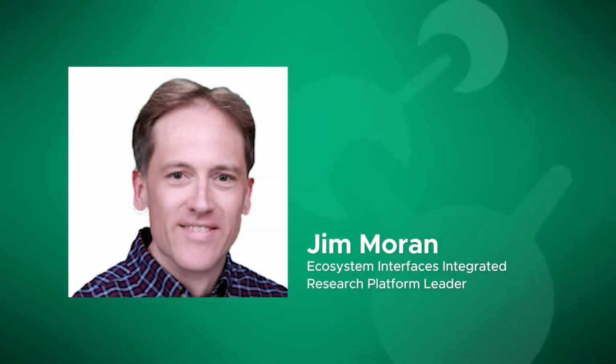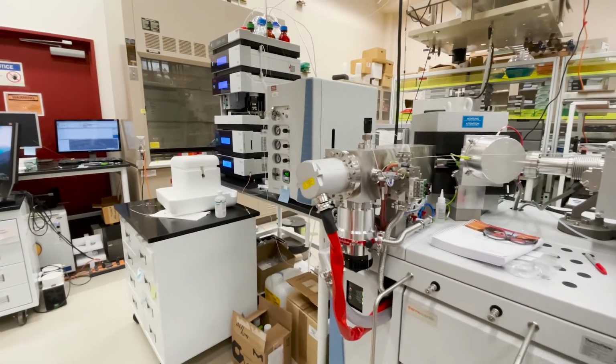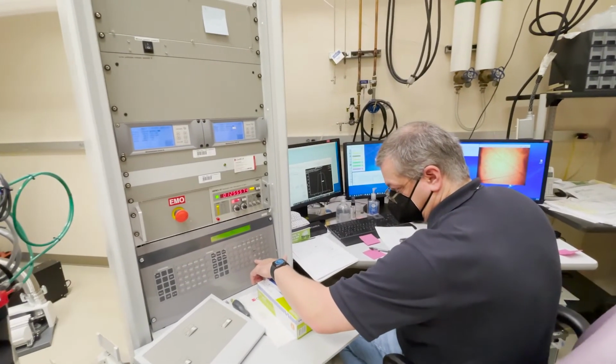Ecosystem Interface's instrument research platform truly spans ecosystem scales to help interpret relevant fluxes, transport rates, and processes. In support of this, we maintain cross-cutting instrumentation to enable innovative science. For example, the Subsurface Flow and Transport Lab provides a physical model for detailed analyses and investigations.